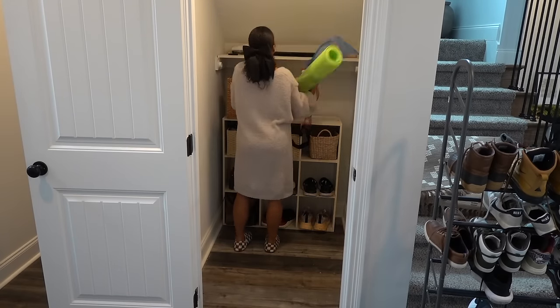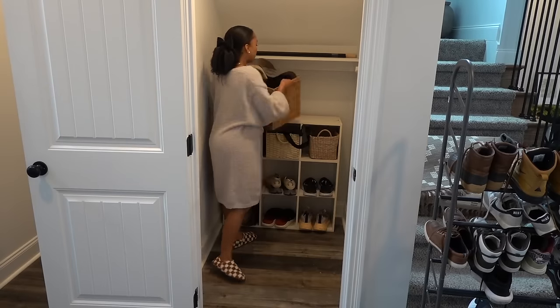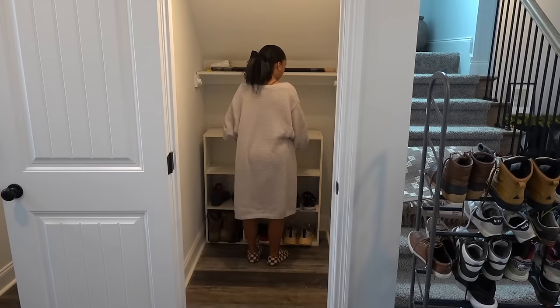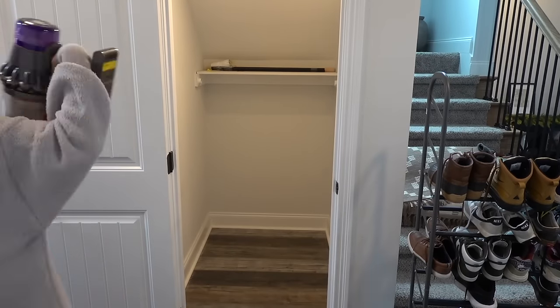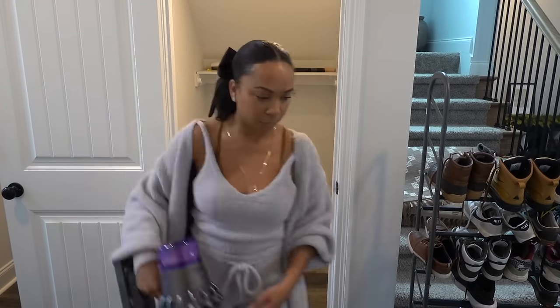We don't wear shoes in our house, so we have to have a designated spot for the kids' shoes. Me and Brandon usually just take our shoes upstairs. You're gonna see me move things in and out, trying to figure out what I want to do with this closet for now. Maybe later on we might do something a little bit more elaborate, but for now, I'm just gonna find a better solution for this closet.